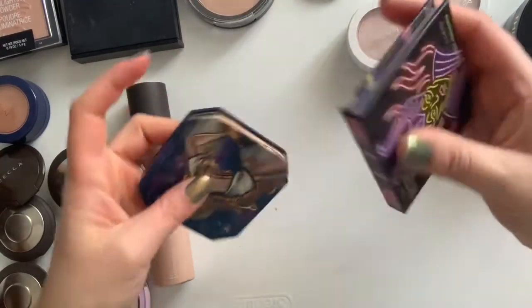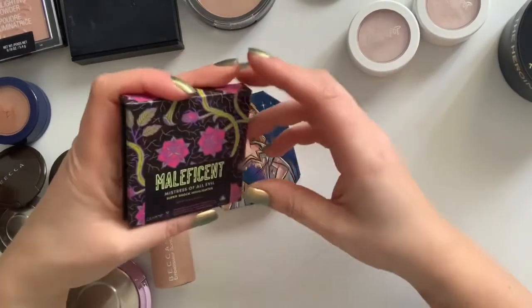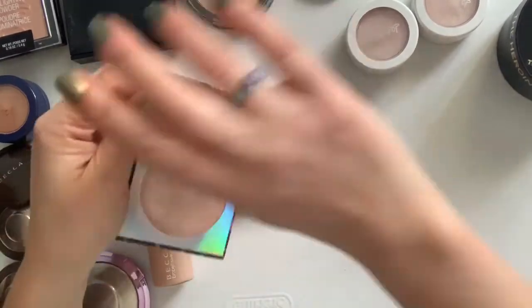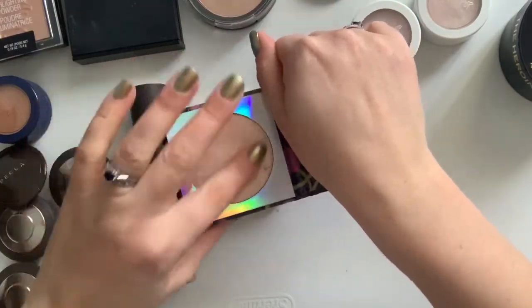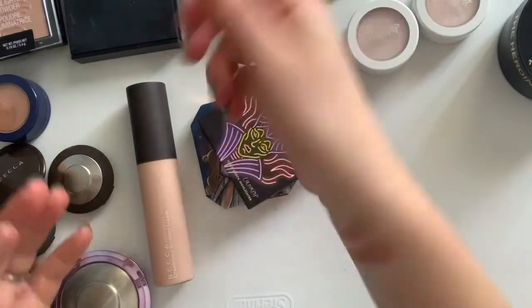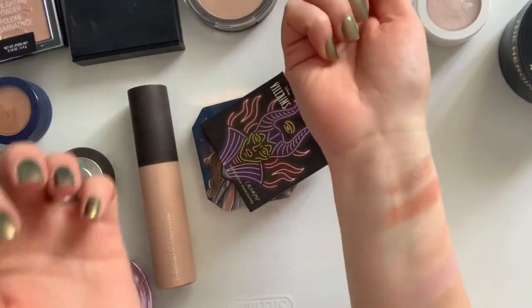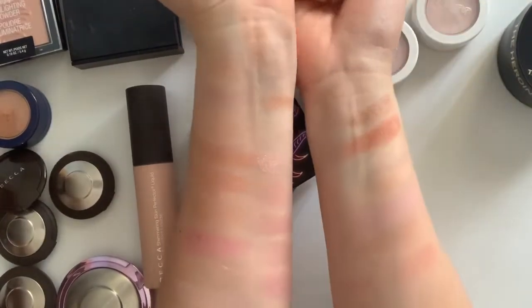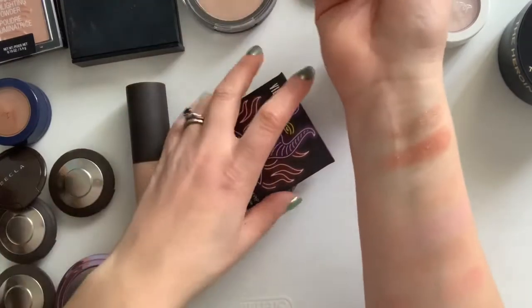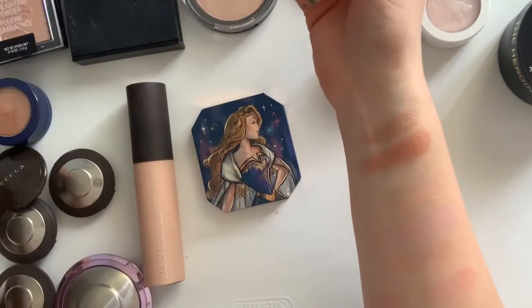Actually, I have a couple more ColourPop highlighters. This Villains Mistress of All Evil is a Super Shock highlighter. I know a lot of people say that they find it too glittery. When you compare it with that Felicity shade, I should have done this on my other arm, I don't think it's that glittery at all. Definitely not as much as Felicity.